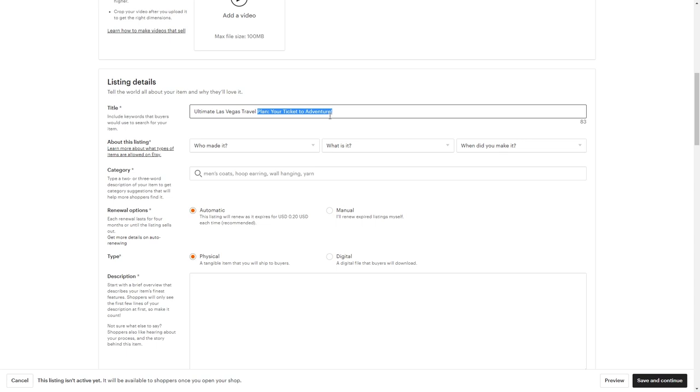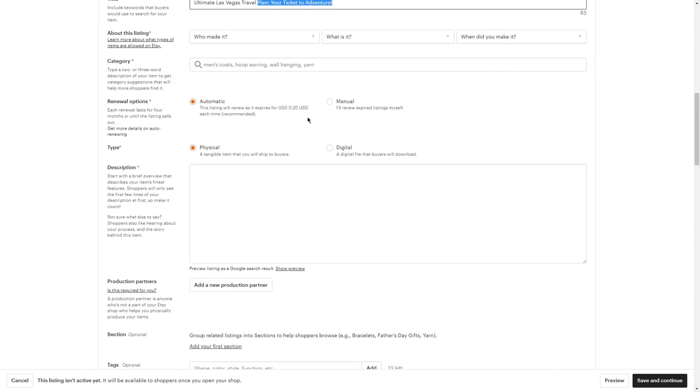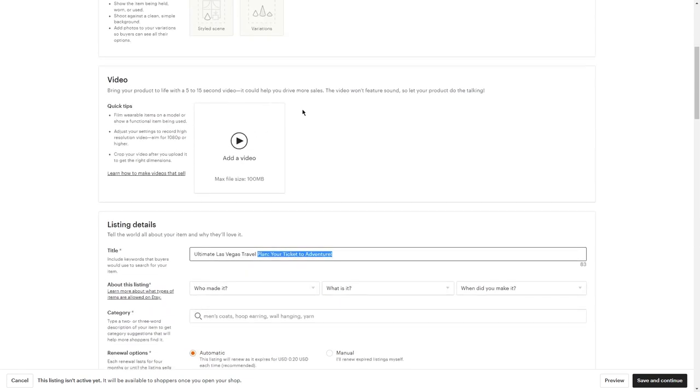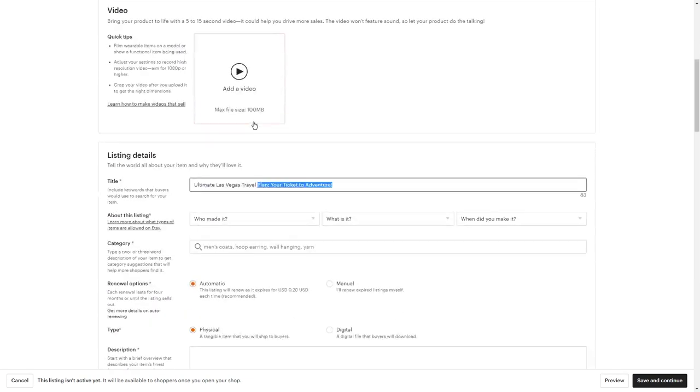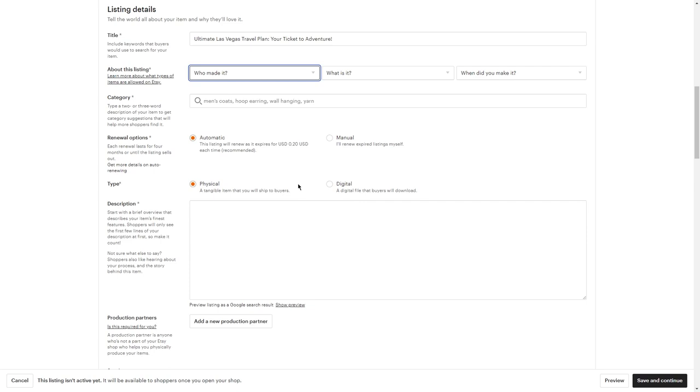Now it's time to showcase your masterpiece. Add some captivating photos or screenshots to your travel plan. Let potential buyers see what they're in for. Try and describe your travel plan in detail. Talk about the amazing activities, hidden gems, and insider tips you've included. Paint a picture of the epic adventure awaiting your customers.